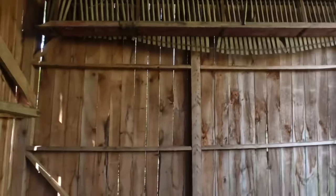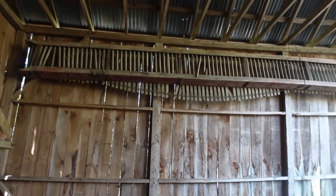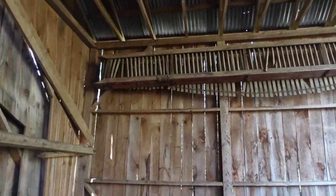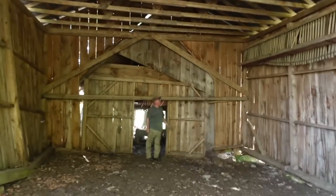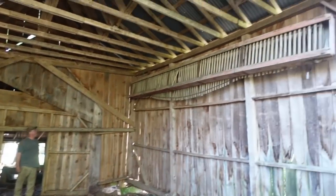What's this thing out here anyway? Some sort of old conveyor thing? What's this thing out here? Like some sort of potato thing or something? You hand crank potatoes up into the truck or whatever, I don't know. Huh, why you got that? It was up over to Dad's barn for years and years and years.